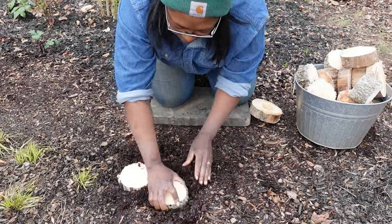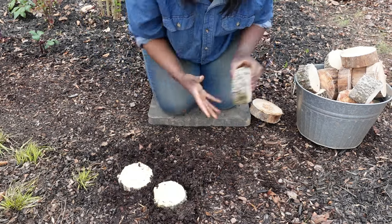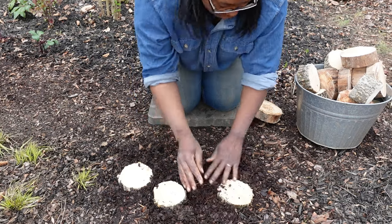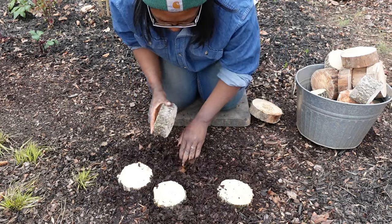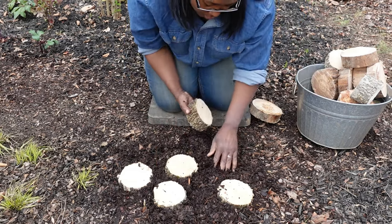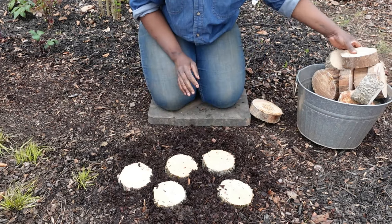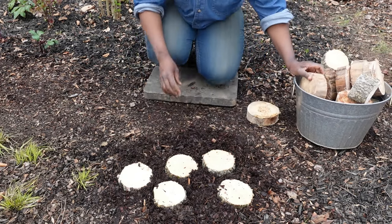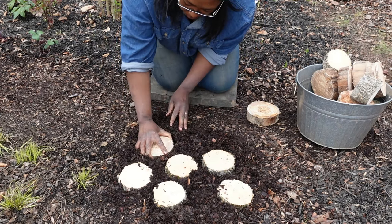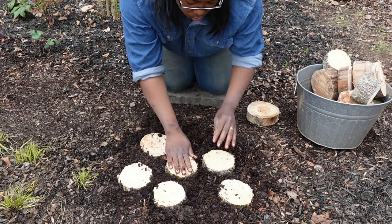Can't believe I screwed that footage up. Can't believe it. But what can you do? So I'm just going to place these logs into the mulch like so. Keep going till I finish the whole path. I'll probably have to add more mulch.